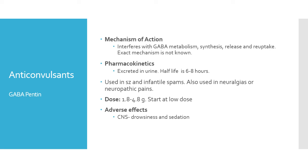Gabapentin, it interferes with the GABA metabolism, synthesis, as well as release and uptake. It's really not well understood, but we do know it's excreted in the urine. Half-life is 6 to 8 hours. It's used mainly in all seizures as well as infantile spasms. It can also be used in neuralgias as well as neuropathic pain. So again, gabapentin isn't just used in this realm of anticonvulsant.